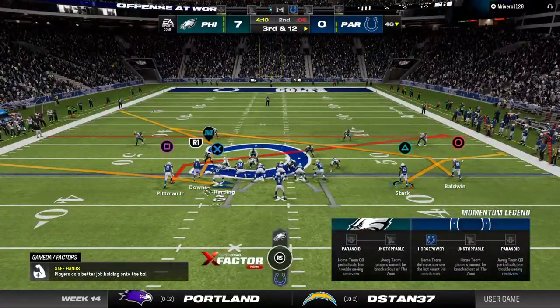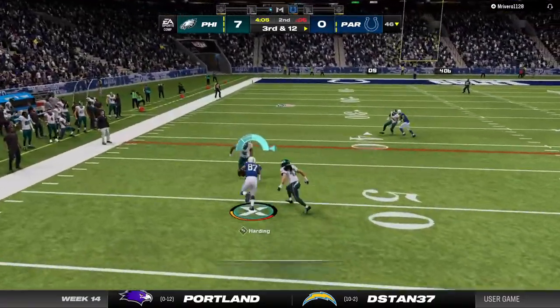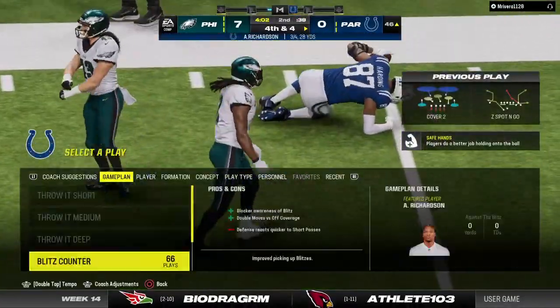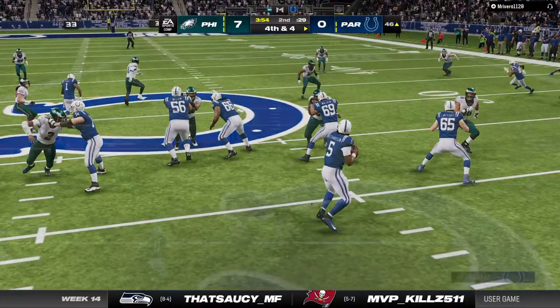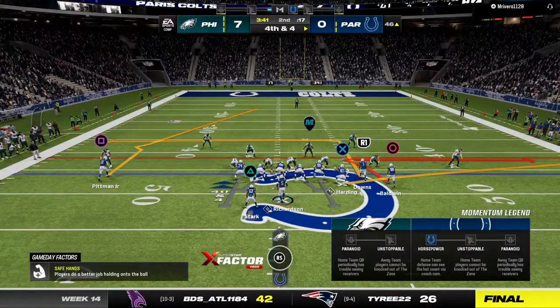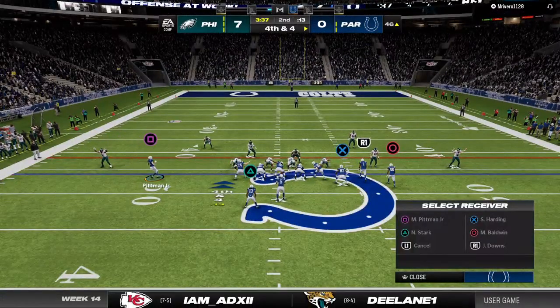On 3rd down, here's Richardson. It's a short one here, complete to the tight end. And this won't be enough. A good secure tackle, and they stop him a few yards shy at the 46. So much about this game is just understanding situations and then having to execute, isn't it? The first down sticks. Don't let them get there. And they rallied and made the tackle.